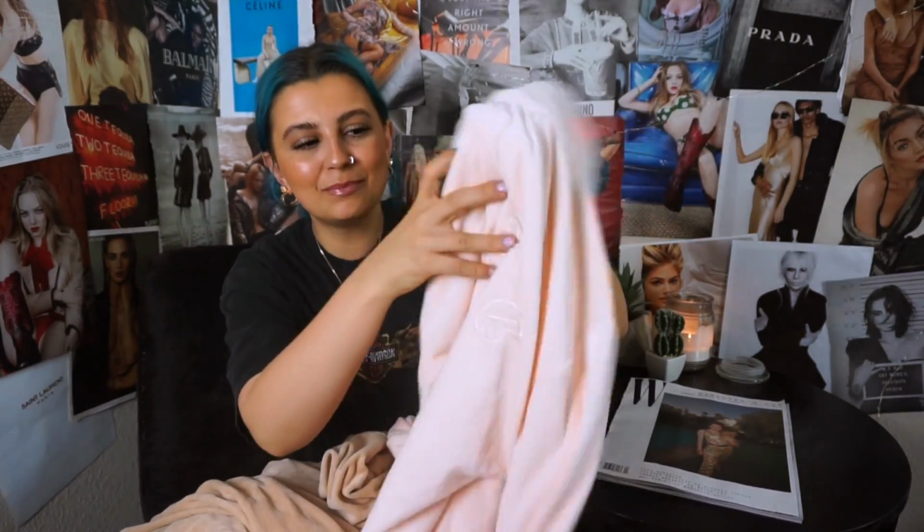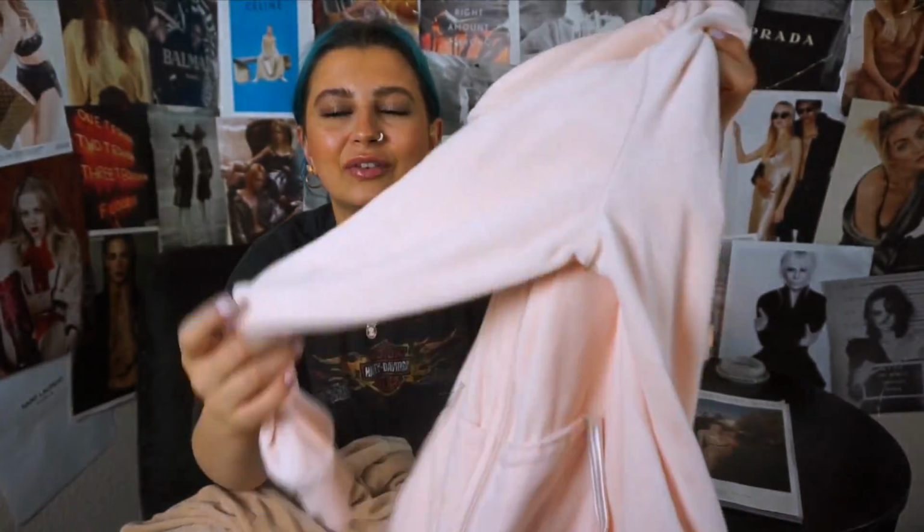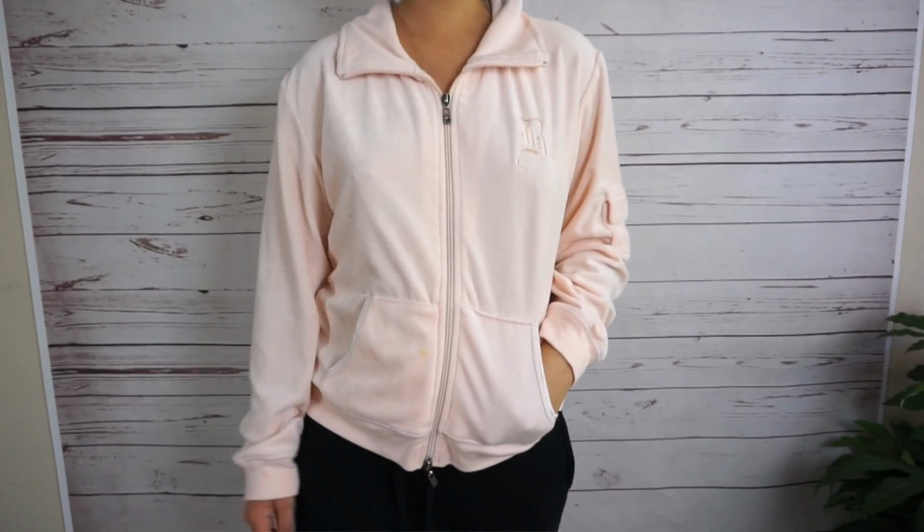And it's this BCBG one. I've never seen a color this pale of a pink. Okay, the exposure is ruining it, but it's just so cute. It definitely reminds me of a MILF.